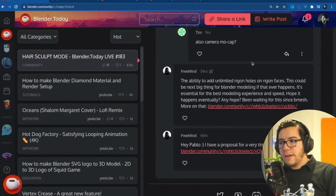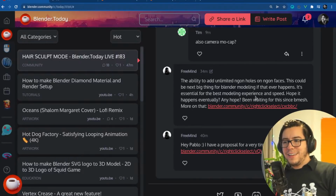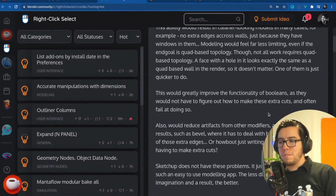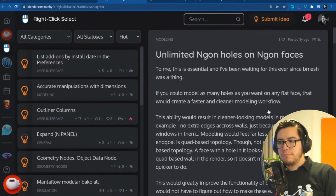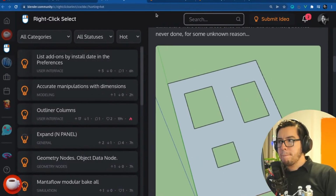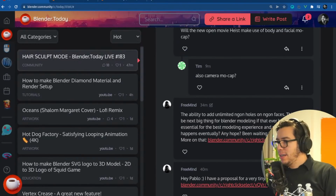Next question. The ability to add unlimited n-gon holes or n-gon faces. This could be the next big thing for Blender modeling, if that ever happens. It's essential for the best modeling experience and speed. Hope it happens eventually. Any hope? Been waiting for this since B-Mesh. Oh, so you've been around for a while, if you remember B-Mesh. Unlimited n-gon holes and n-gon faces. I didn't know there was even a limitation right now. So yeah, no, I'm not qualified to reply to this.